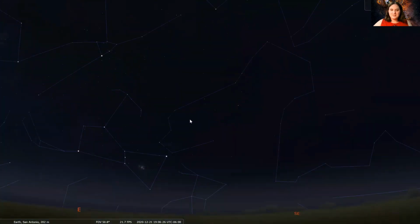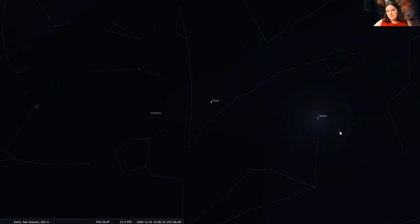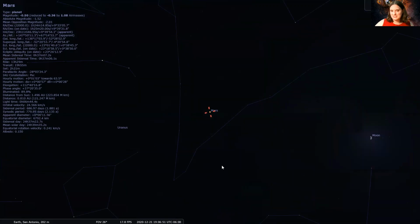All right, what else can we see? Up over here to the left of the moon, you'll see this red star. This fortunately is a planet that you can see. That is the bright planet Mars. So let's center in and zoom in on it. You can definitely see two planets on top of each other and the lonely red planet Mars.